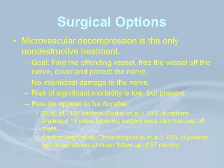Microvascular decompression is the only procedure whose goal is to expose the pathology and treat it while preserving the integrity of the nerve. The largest contemporary series of published microvascular decompressions for trigeminal neuralgia is from Dr. Jannetta's group at the University of Pittsburgh. These investigators followed 1,155 patients over an average of 6.2 years following microvascular decompression for trigeminal neuralgia. At 10 years following surgery, 70% of patients were completely pain-free and off medication.